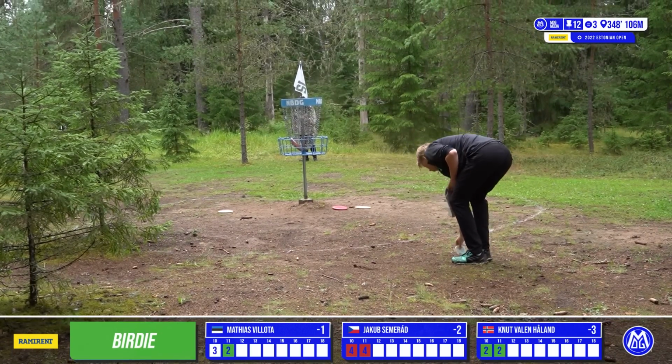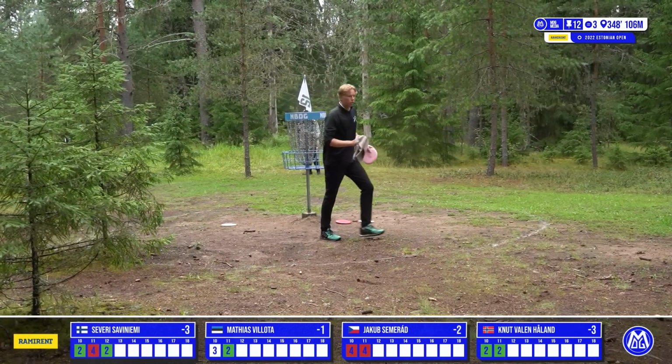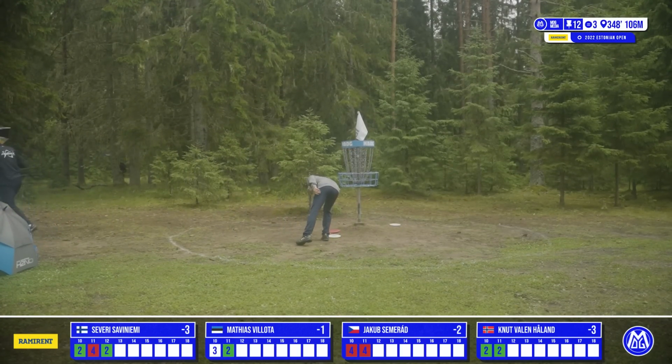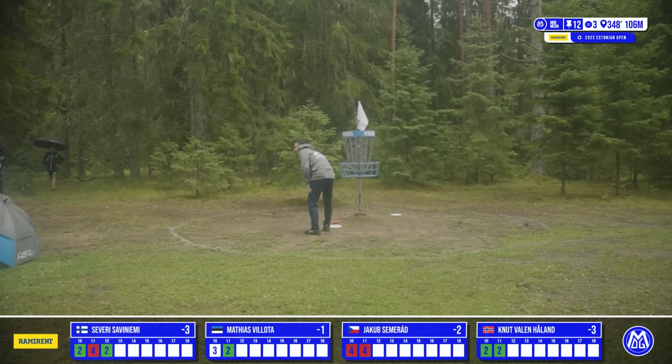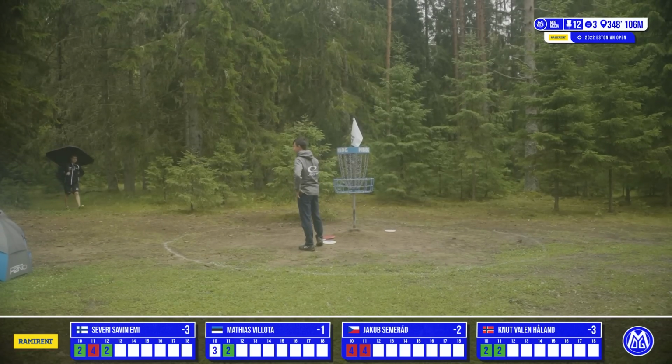And Severi with a great birdie. Amazing. Beautiful angle control, capitalizing. Well executed. And Severi really not playing for many pars here. Tons of birdies, couple bogeys.